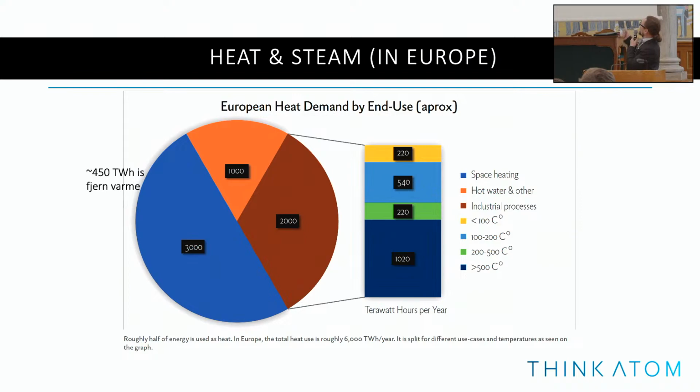So you have hot water and other uses, about 1,000 terawatt hours, and then industrial process heat, which is 2,000 terawatt hours. And there you can see the temperatures that we use those steams at. About 1,000 terawatt hours is steam that is hotter than 500 degrees Celsius. So there's a lot to do besides just electricity. Even if we would double our rate of electrification, we would still only reach about 30% by 2050. There are a lot of hard-to-electrify use cases where fuels are simply a better solution for the local condition, whatever that is. Maybe it's a jet aeroplane on long distance flights, or bunker fuel used in shipping and stuff like that.